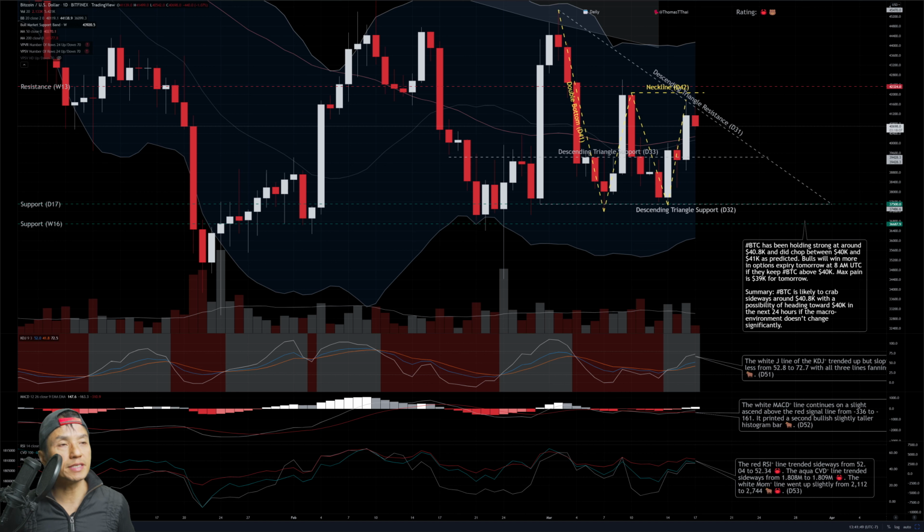This is Bitcoin's daily chart, and I need my mouse pointer highlighter on. Make some changes to this chart. So we have now descending triangles. We have a smaller descending triangle here and a larger descending triangle here.